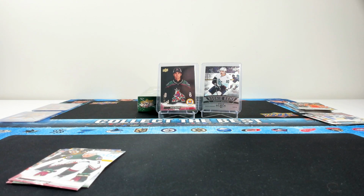Did we only end up getting 1 numbered card out of that? I might want to go back through and double check everything, but I think we only got 1 numbered card, so let's get that Smooth Grooves.